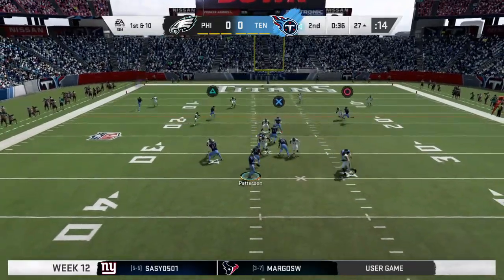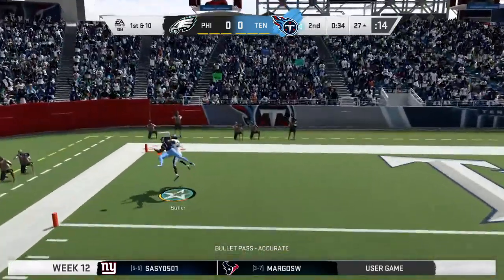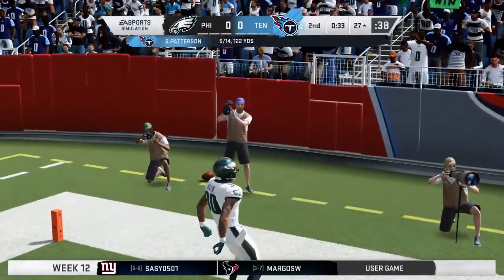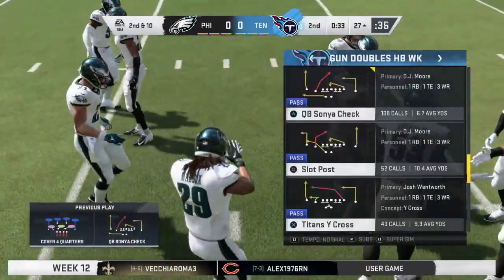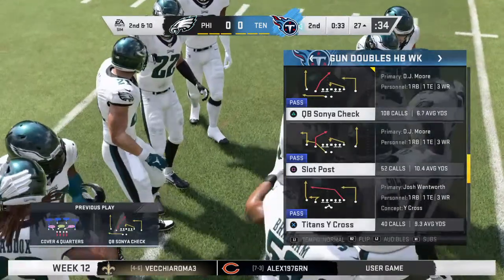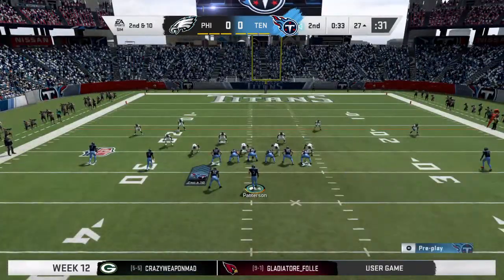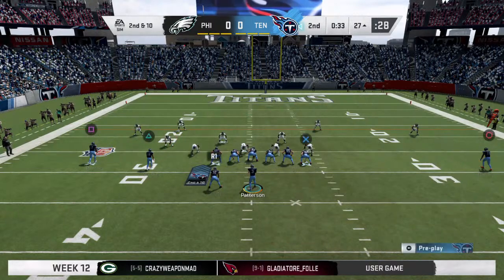On 1st down, Patterson. He's going to take a shot for the end zone. And that is incomplete. Took a shot there on 1st down, but he couldn't reel it in. This defense is not going to make it easy for you. They're a physical group, and we just saw it there on that play. It came in, made the contact, just as he's trying to haul it in.